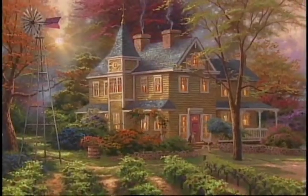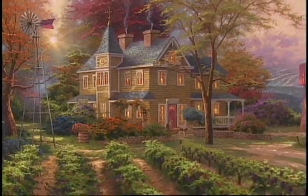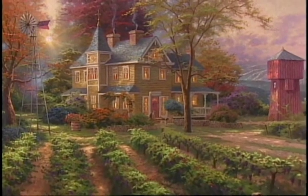Abundant Harvest will be the first piece in what I'm calling my Napa Valley collection. And as the first piece, this will be a chance for collectors to get in on something very special. Now, I hope to do other pieces over the years, but Napa Valley itself will always be a source of inspiration to me. My painting features a classic vineyard estate, not a specific location, but one which I think captures the essence of what I love best about Napa Valley.